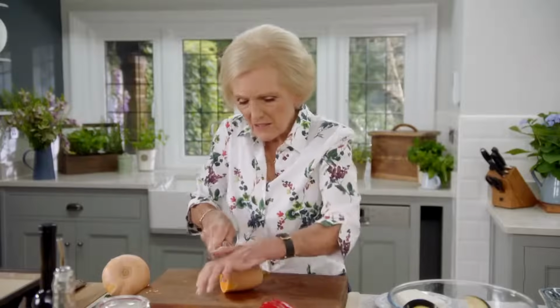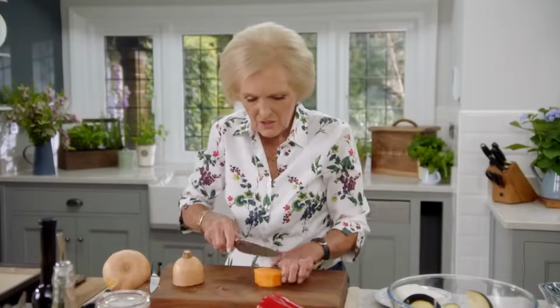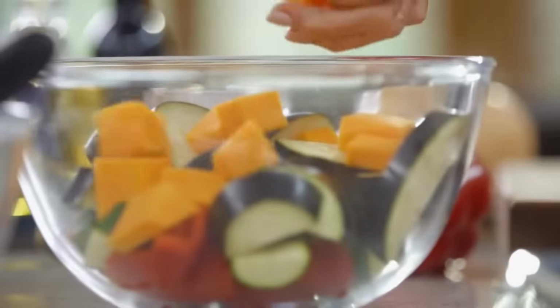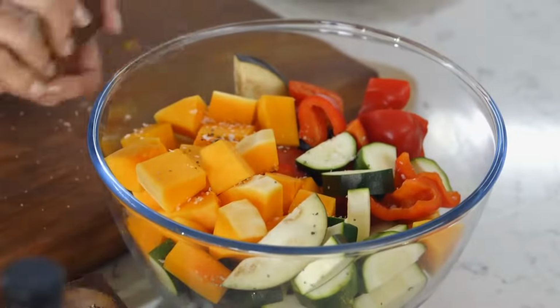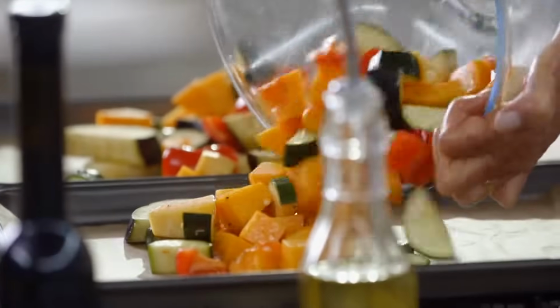So if you just take rings like that, you can get the peel off much more easily. And then you just need to cut that into chunks. There we are. In it goes. Nothing will bring out their flavours more than some salt and pepper and a drizzle of olive oil. So in I go, and just work and massage it in. Look at those beautiful colours.